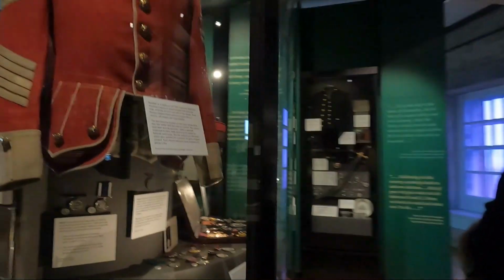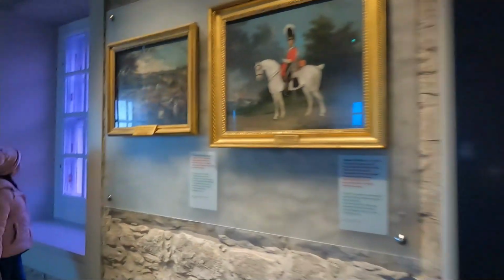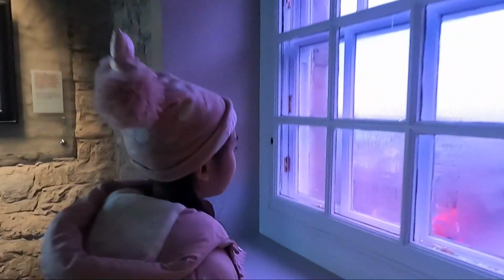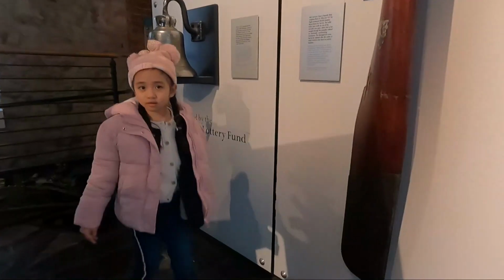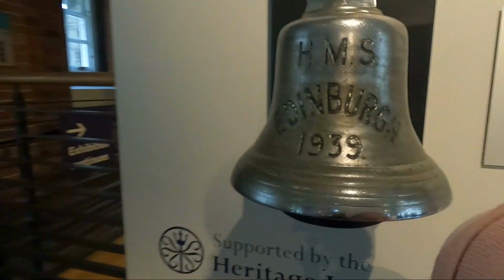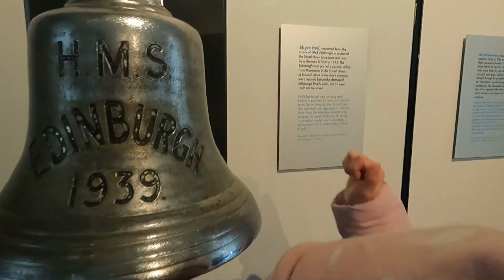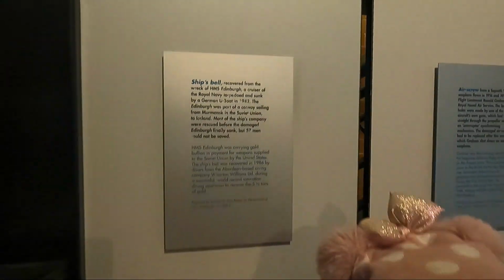There's clothes, plates, pictures. I'm looking outside right now. It's very wet. Look, that's a soldier's hat, and there's lots of clothes too. There's a bell. Ding, ding, ding. It's HMS Edinburgh. Let's go over here.